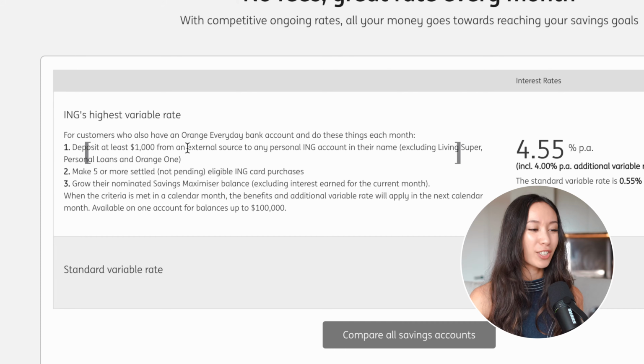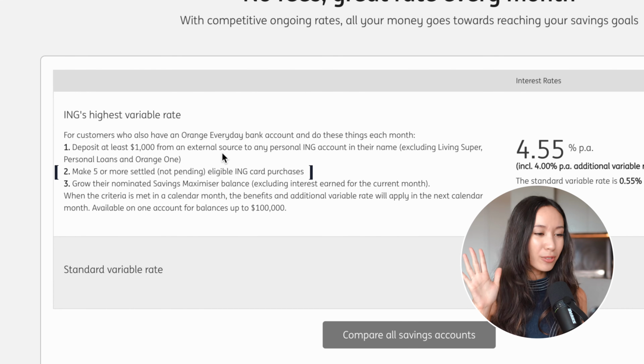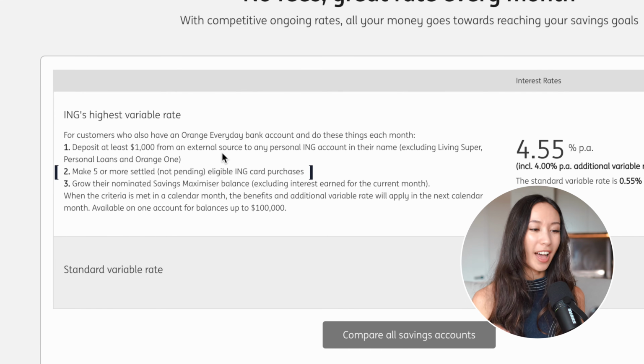The first one is to deposit at least $1,000 from an external source into your account. The second requirement is to make 5 or more settled, not pending, eligible ING card purchases. And the final requirement is that you are growing your savings account balance every month.